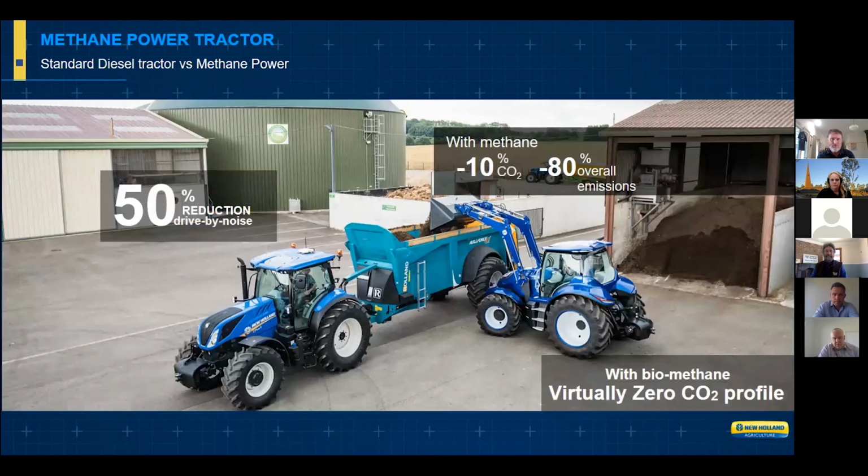And yeah, a 50% drive-by reduction in noise, which is just phenomenal, because the modern tractor nowadays is quiet, as we know anyway. So that 5 decibel equates to approximately 50%. You can see the overall emissions there. The idea is dropping by 80%.